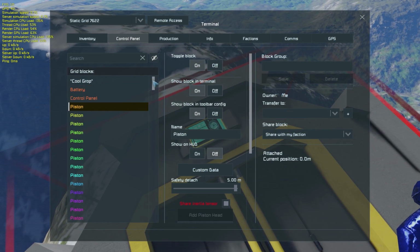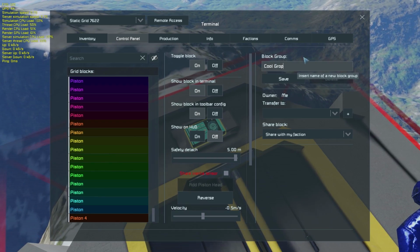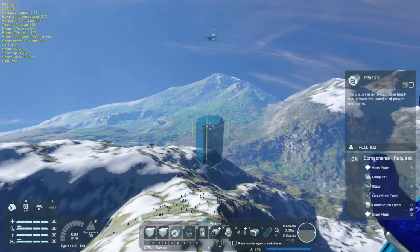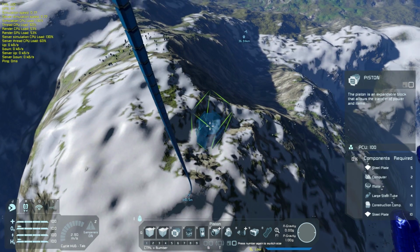Okay. We're going to grab everything again. Pistons, with me. Group again. Save that and share inertia tensors. All right, we're going to let that kind of settle down here because it's going to be a little bit weird for a few seconds. Oh Lord, what's happening? My elevator.